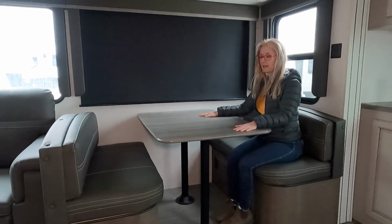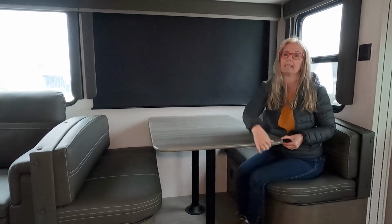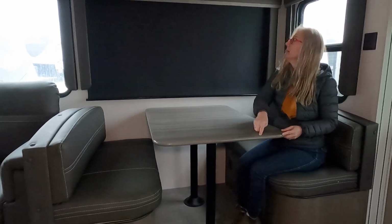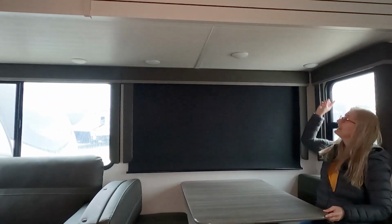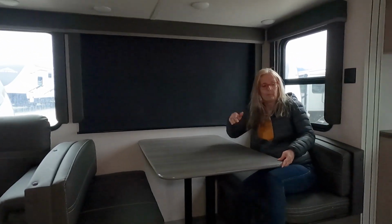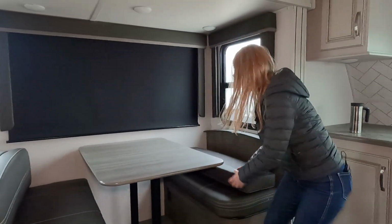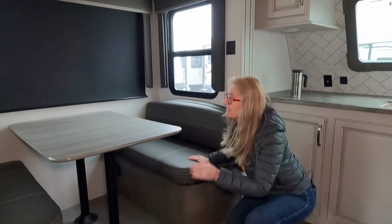This is a decent table. It is going to be a press board type of table, and it does have a sort of trim around it with a seam. You do have tons of LED lighting. 1, 2, 3, 4, 5, 6 puck lights in this slide. Plus there's a slider behind me, and these are both sliders.